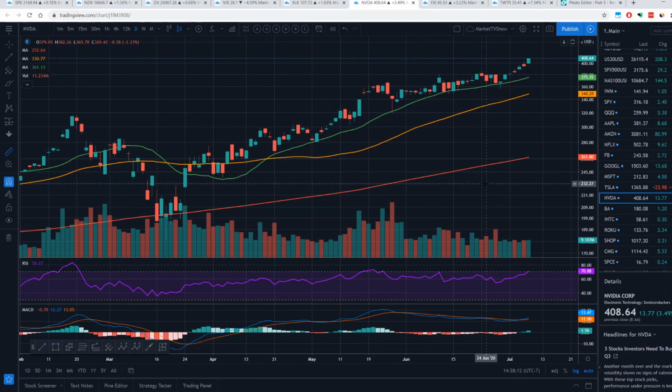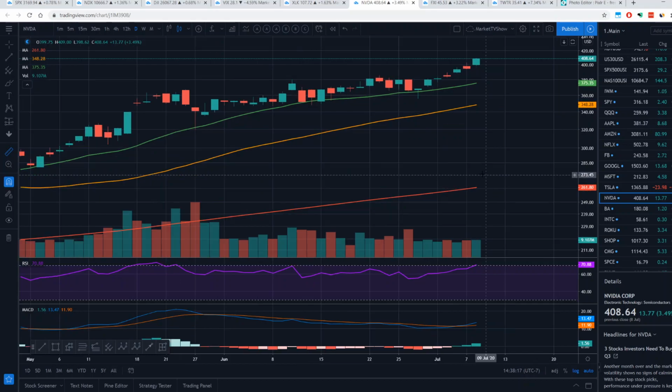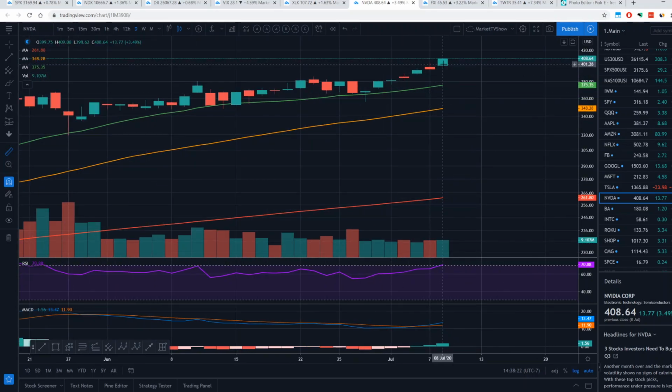Nvidia, maybe a better pick. This is one of the biggest semis here. Just a straight line up right now and momentum seems to be building.